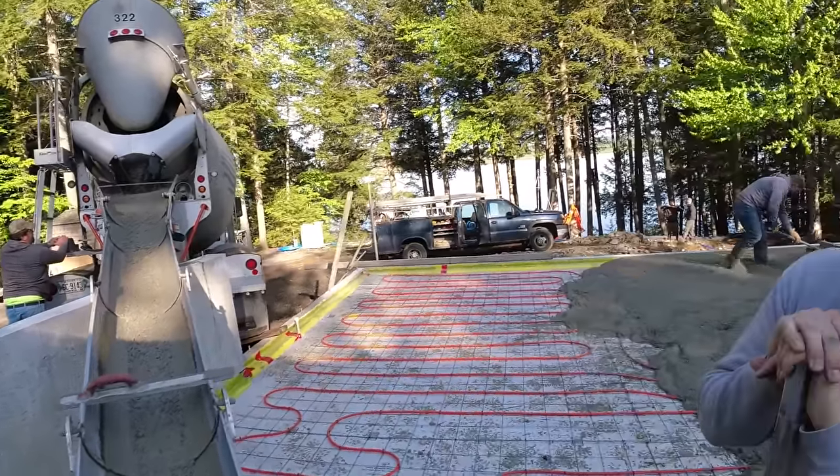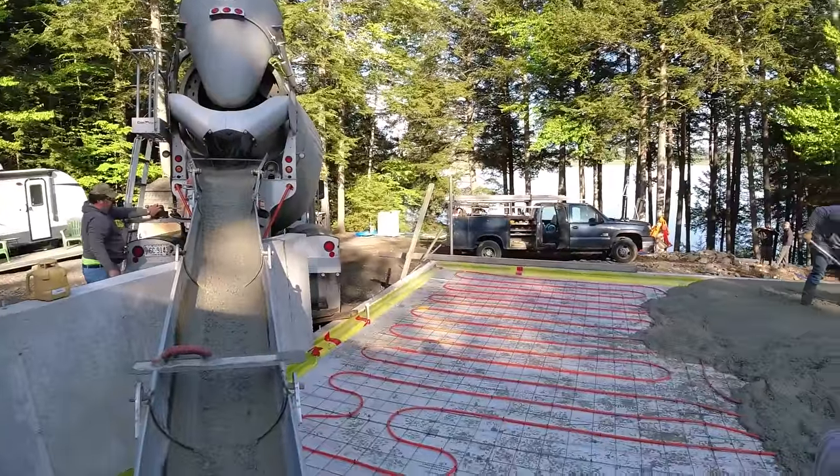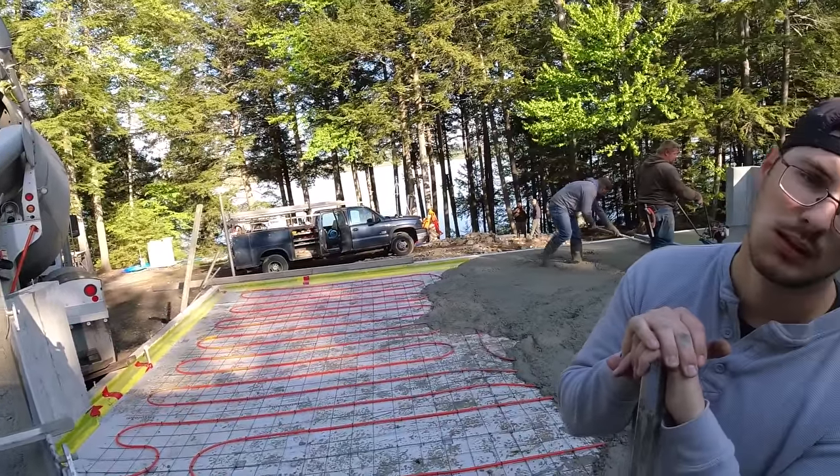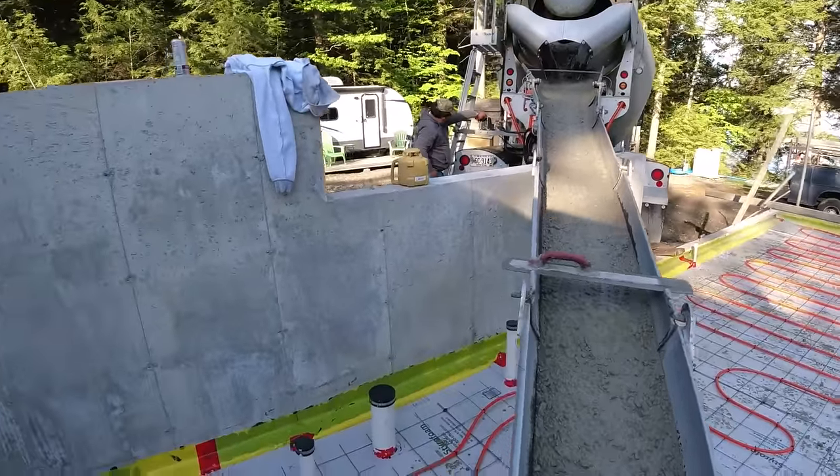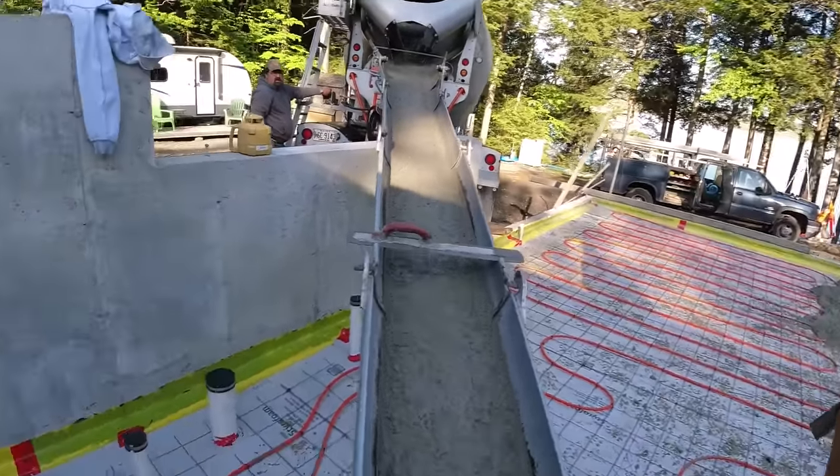Like, rain coming tomorrow night. Is that gonna screw up my sealer for tomorrow or not? I don't know, it depends what time it comes. Yeah, I mean, I think I'm gonna get it okay.